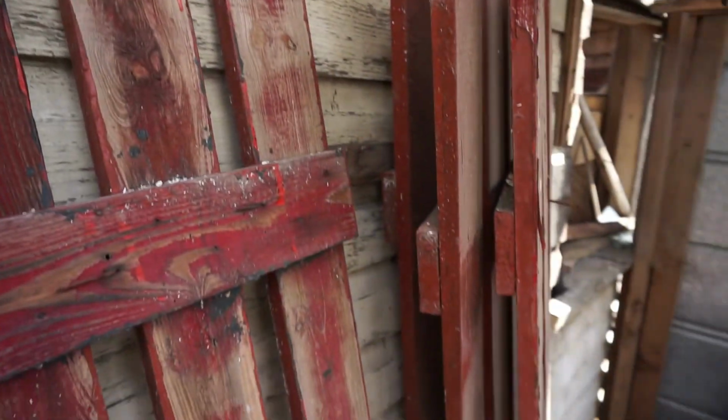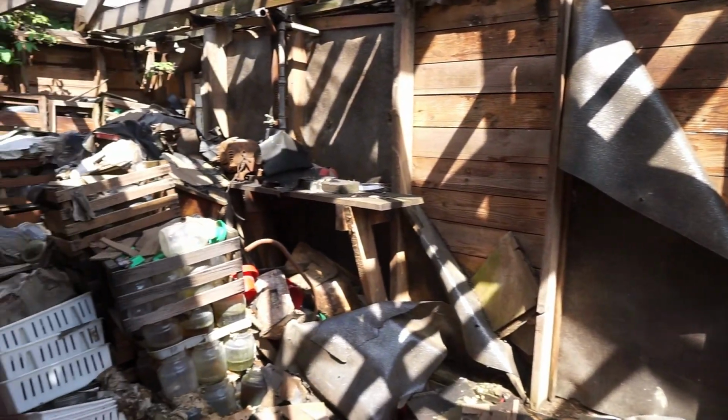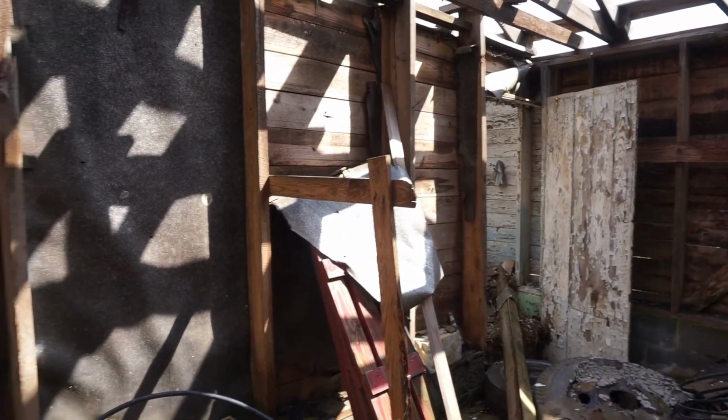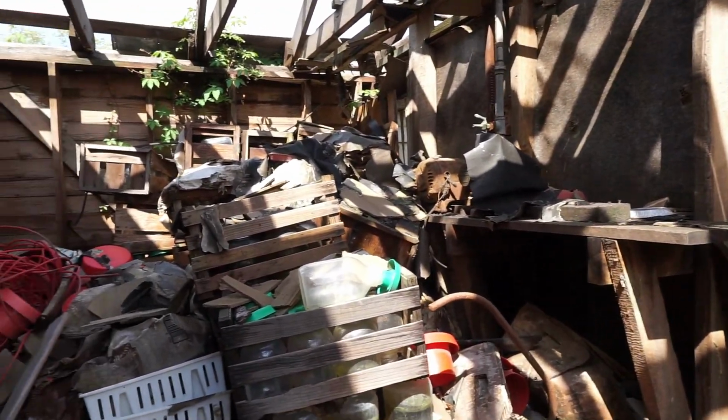The old red picket fence here. Now we're just going back towards another storage area that leads into the chicken barn. And there's a door open right there that we can probably make into the chicken barn by. This is more cleared out than last time. Wasn't this cleared out?